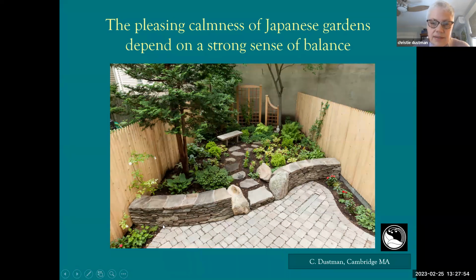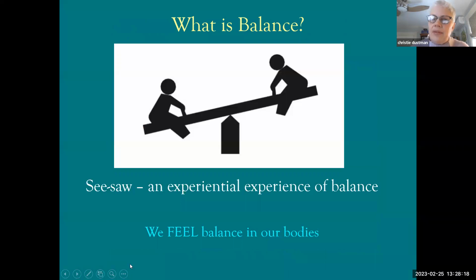There's a little garden I did in Cambridge also. So the idea of running the paving material on an angle, instead of having the wall be at right angles to the fence that was already there, having that at an angle. So how do things feel balanced?